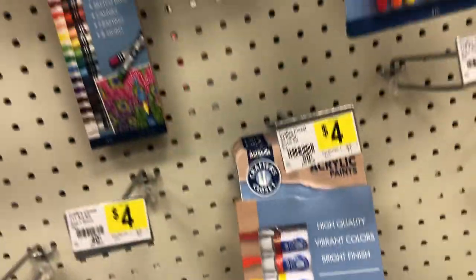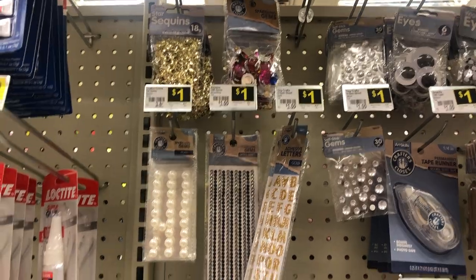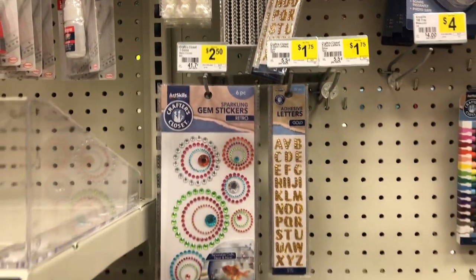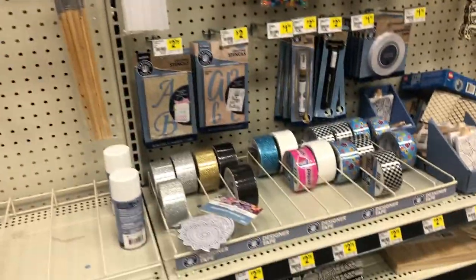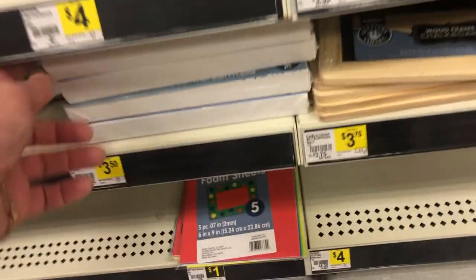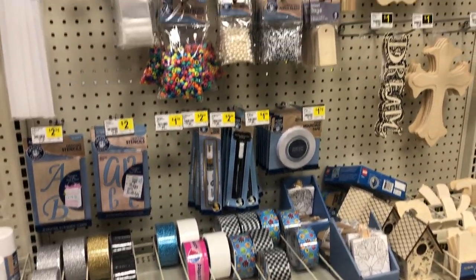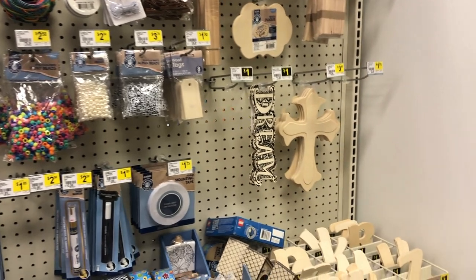They had some stickers and embellishments that you can use for your crafting, but honestly, look how sparse my craft area is. It was very, very disappointing. I thought these chalkboards were really cute. We have some canvas, we have some just wood panels to be able to decorate. So always remember, you always have Dollar General to look at when you're looking for some quick supplies.